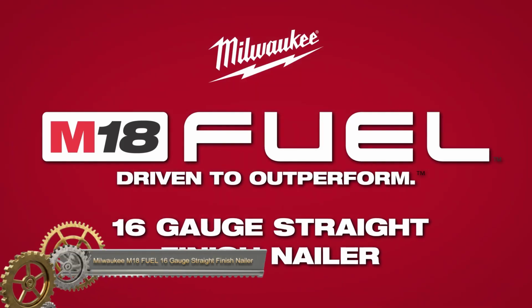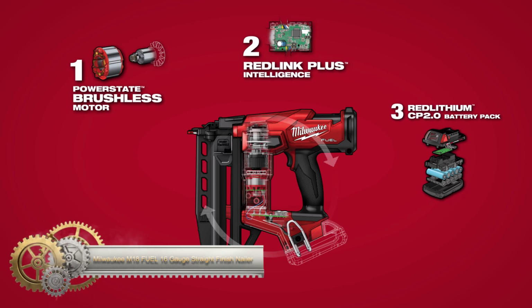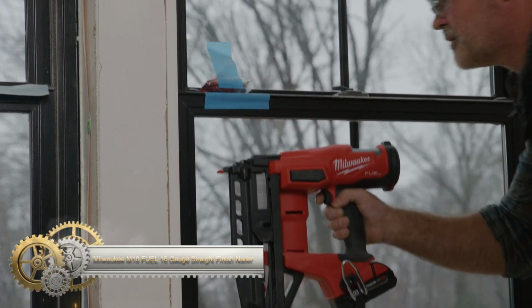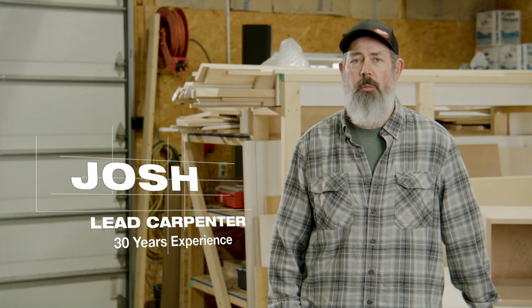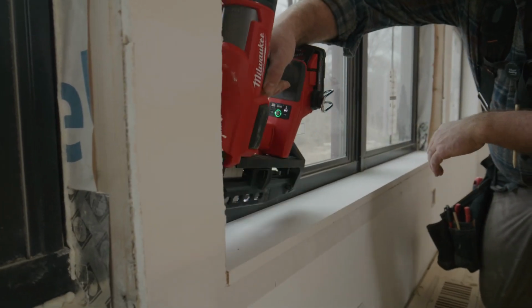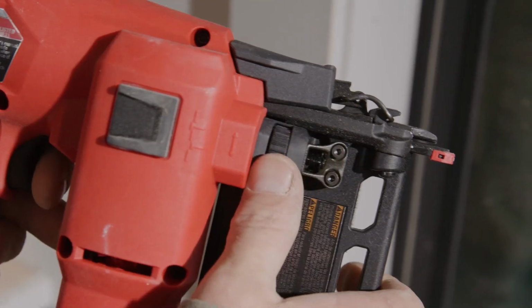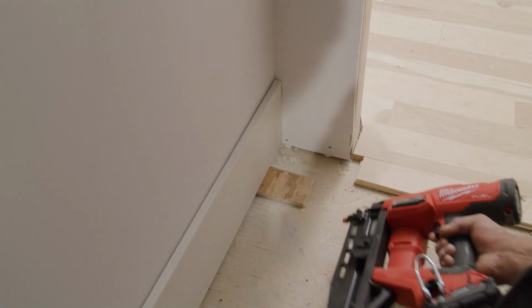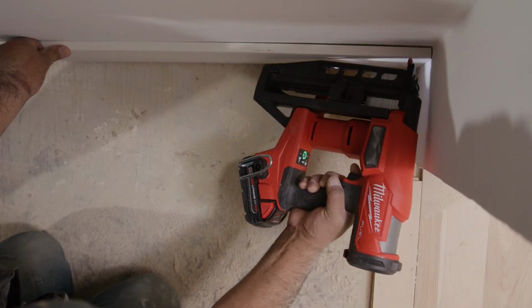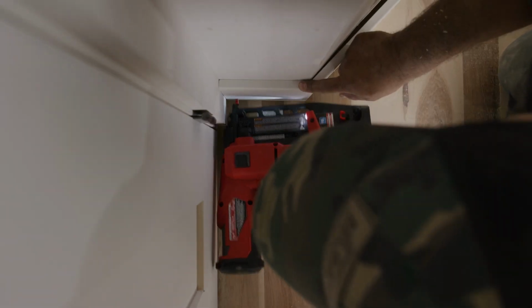The Milwaukee M18 FUEL 16 Gauge straight finish nailer offers peak productivity at the job site, providing unmatched nailing performance without the need for gas. With a nitrogen air spring mechanism, it consistently sinks nails to the required depth in hard and soft woods, leaving clean nail holes for repeatable and easy results. The POWERSTATE brushless motor and REDLINK PLUS Intelligence, along with the nitrogen air spring, deliver a pneumatic-like nailing response with no ramp-up time, ensuring productivity and efficiency.